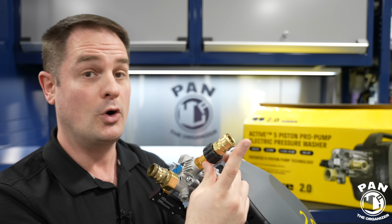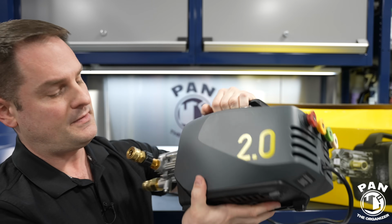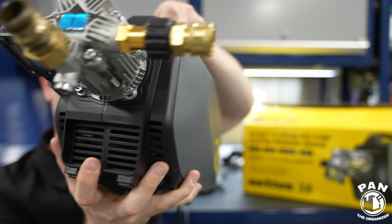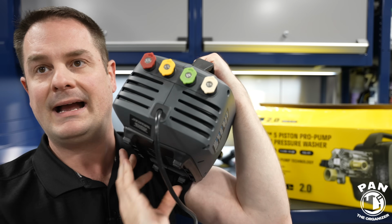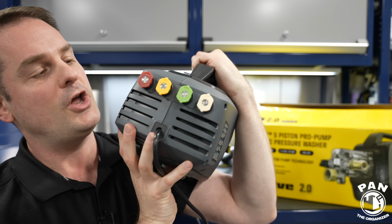So you can add your own water hose to it for your pressure washer gun. And this is the water inlet side. If we look at the unit, there are some ventilation slits or slats here up front, also in the back. And here, what I found pretty cool is they have the storage for all the nozzles it comes with.